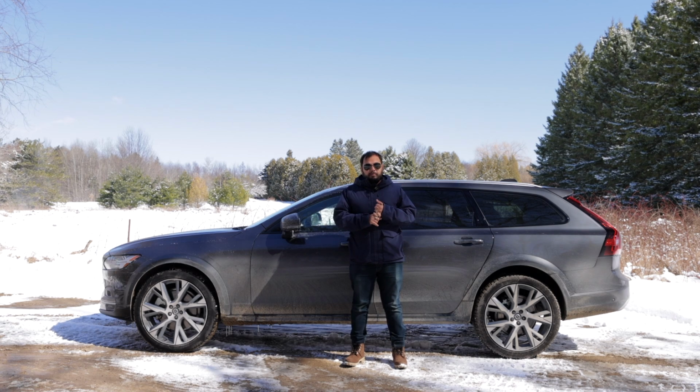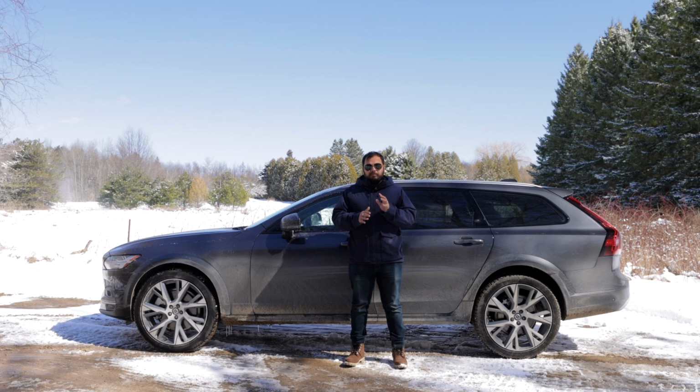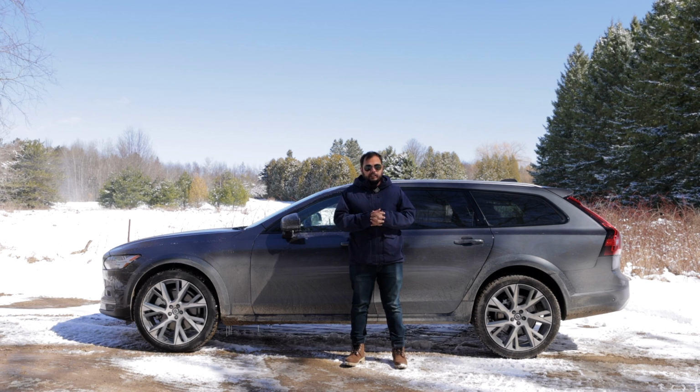The interior is built really well. The quality is top notch. Everything feels very, very premium. It drives really well as well. Since this is not an SUV, because of the lower center of gravity, it handles much better, much more car-like, much more usable on a daily basis.